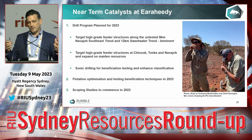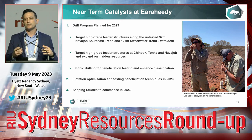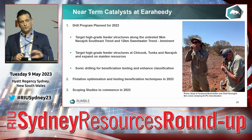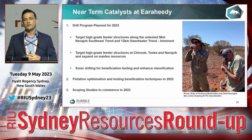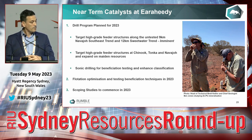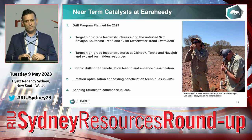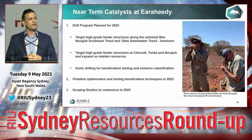So near-term catalysts at Irahidi. As I mentioned, we've got a big drill program about to commence. We've recently had the Navajo Southeast Trend cleared. We're going to go and test those series of those high-grade feeders. We've also got another 12 kilometres along the Sweetwater Trend, which remains untested, and we hope to put out some targeting numbers there as well. We're going to grow and expand on known resources at Chinook, Tonka and Navajo. And as I said, we believe we could get that to potentially supergiant in the future.